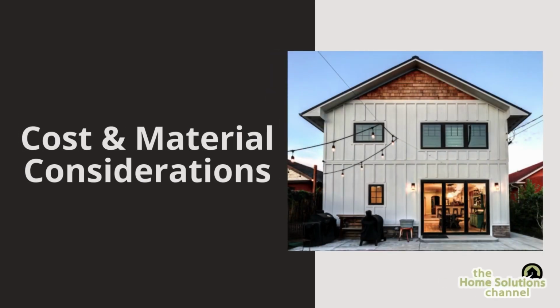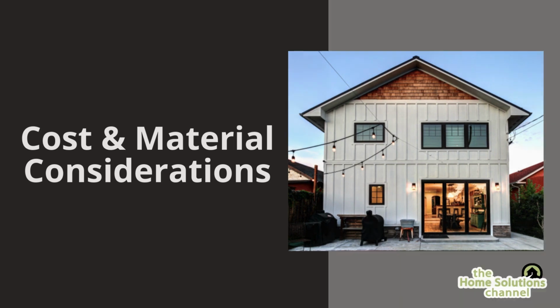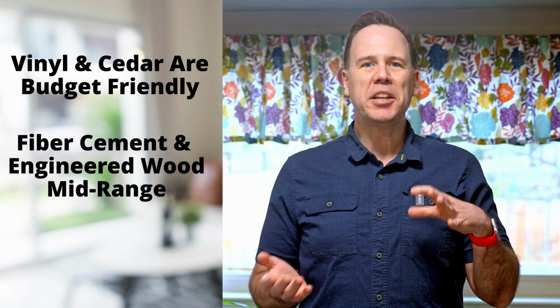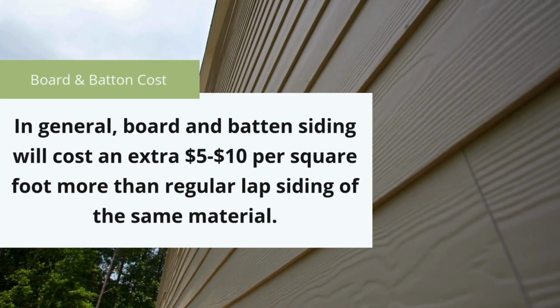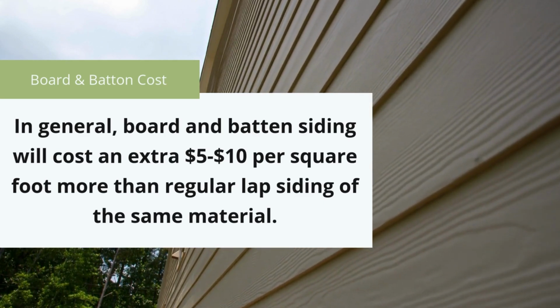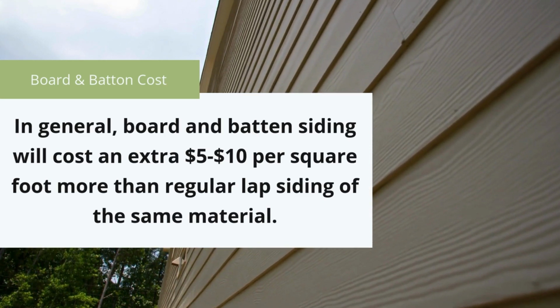Now, the cost of Board and Batten siding varies depending on your choice of material. Vinyl and cedar are budget-friendly, while fiber cement and engineered wood sits in the mid-range. Metal and cypress are premium options. Keep in mind, it typically costs $5 to $10 more per square foot than lap siding of the same material.